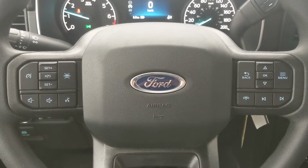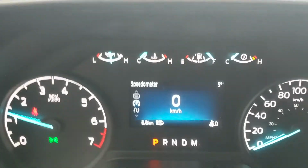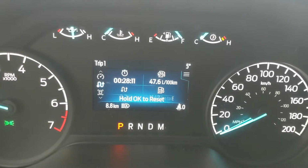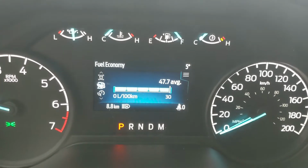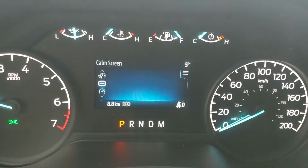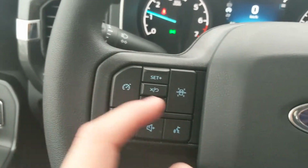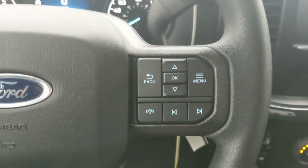Now sitting in the truck with it running and looking at the steering wheel, on the right-hand side, you have your controls for your center info screen here, where you can look at your digital speedometer, trip information, driver assistance features and settings, fuel economy, eco coach, and comm screen. Then moving on to the left, you have your cruise controls with your lane keeping system and your hands-free phone and radio controls along the bottom.